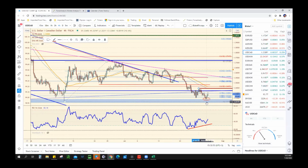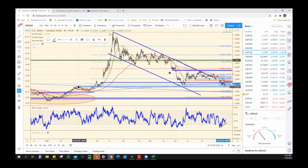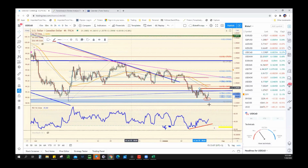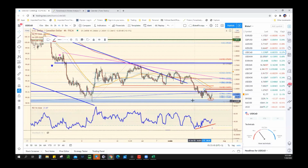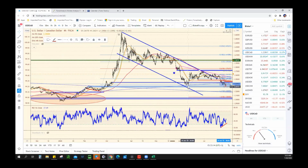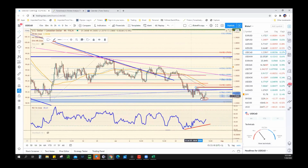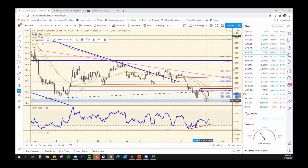So for today, and by the way, we tested the support zone, and don't forget, these are the highs way back here from the pre-COVID breakout, right? We just came right back down. That support zone has been drawn on my charts for a long time. All we're doing is coming down to the top of the support zone. Remember, we have some spike lows down here.